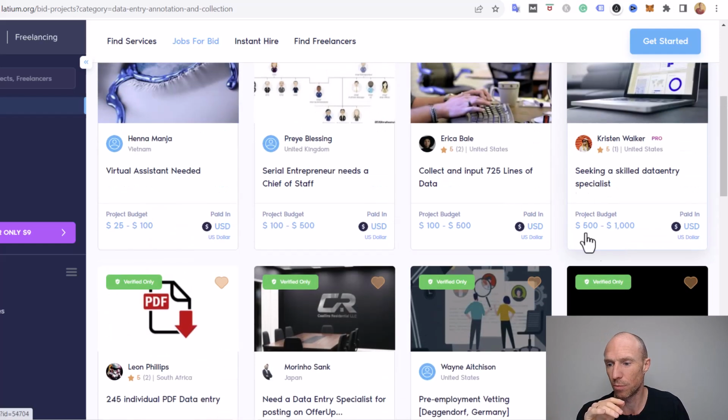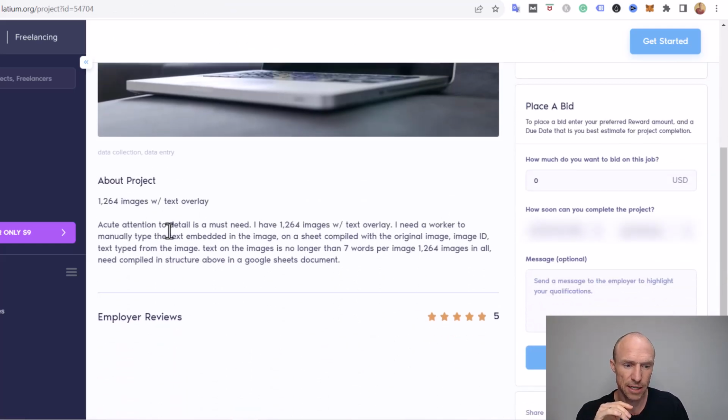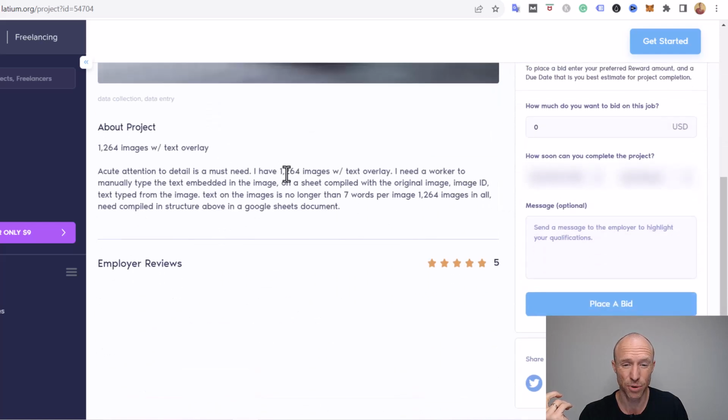And we can look at one more. For example, here it says up to $1,000. So if we look at that here, images with text overlay, attention to detail. I have these images with text overlay. I need a worker to manually type the text. This could be a real data entry job because it does make sense. It does sound like a very high salary though, because this would mean that you would get almost $1, or maybe 50 cents per image, and it's like 7 words per image.